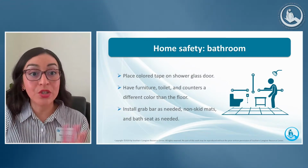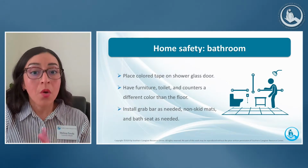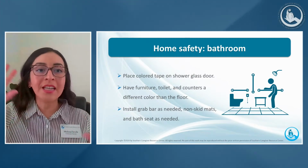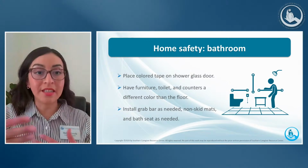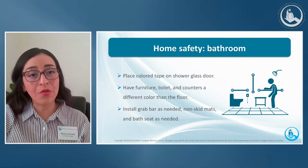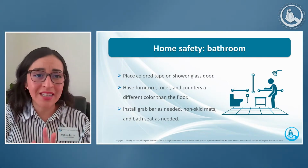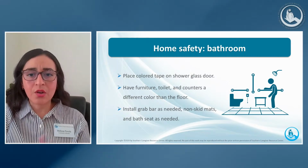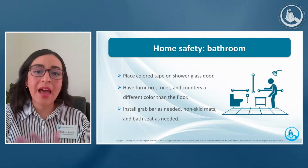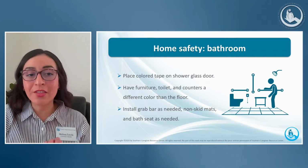If we have a glass door, and the person that we're caring for has some vision issues, we may want to place some colored tape on those glass doors so that they can see where they are, right? That the depth is there, that they notice it, that they don't walk into it and then fall, right? That can be a very, very nasty fall that can cause injury. So maybe placing a tape so that it's more obvious to them. Having the furniture, toilet, and counters a different color than the floor.